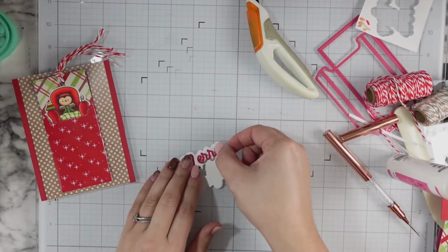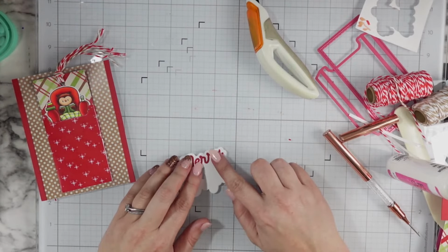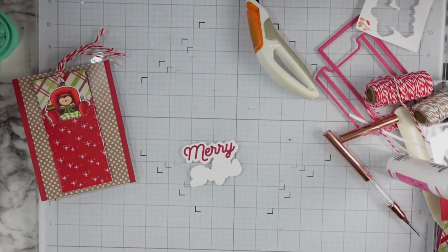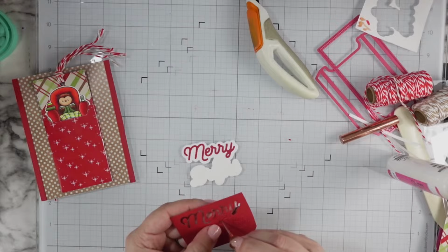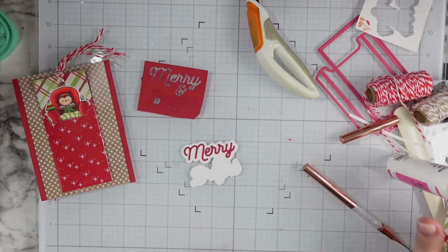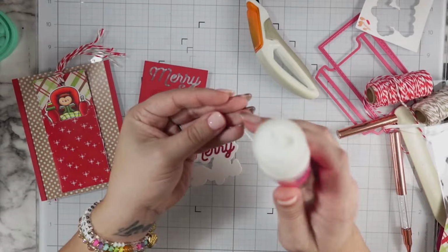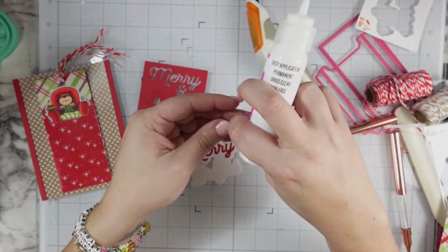Come in with our E-R-R-Y. Ooh, I feel like that one went on really good. All right, then we need our little dot. I don't remember what this thing is actually called. Everyone is like, ooh, the tittle on the i. We all know tittle now, but what the heck do you call these things? I write with them all the time. I just don't do them correctly.